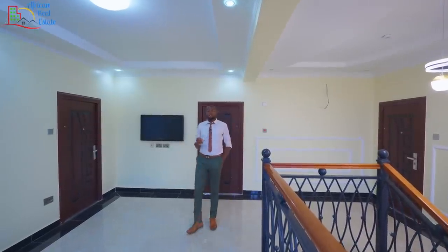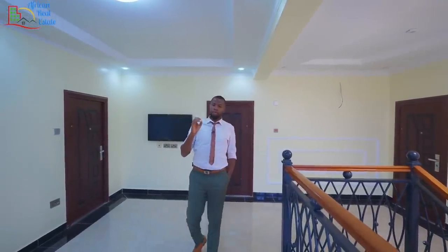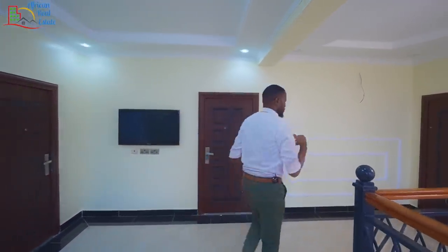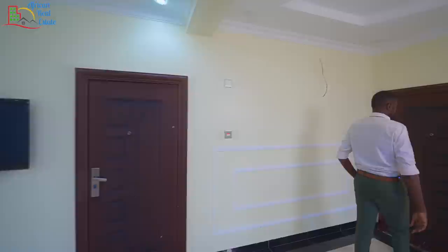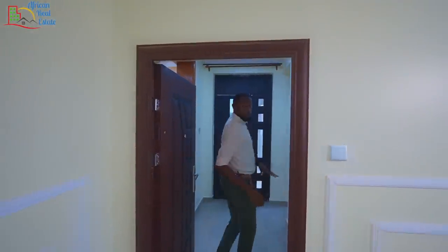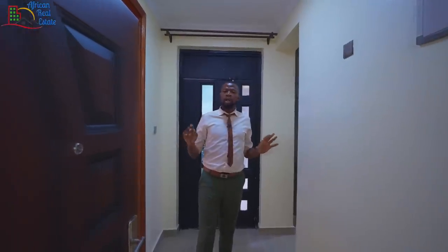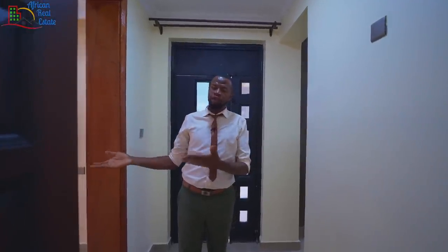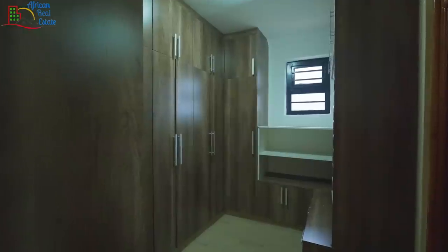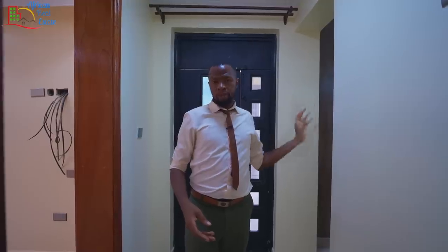If you are still watching, you can agree with me that this home is massive. But my heart can't rest until I show you the primary bedroom. Come with me. From the entrance, the primary bedroom has two wings. On my right hand side, you have the main bedroom, and on my left hand side, you have the walk-in closet and the primary bathroom.